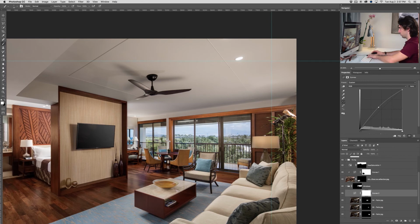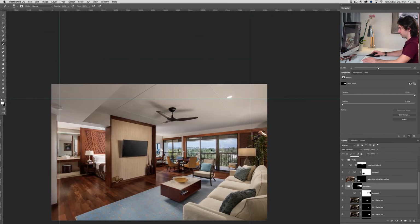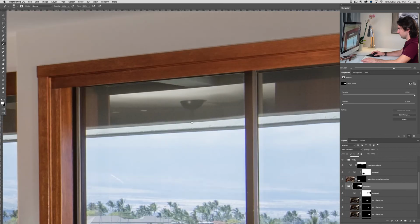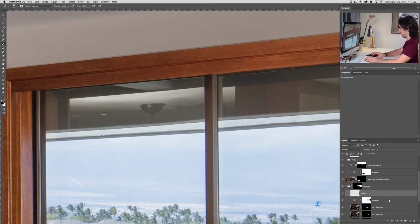I don't want to get the wood so much, so we can paint that curves layer sort of out of the wood a little bit. Again, don't worry about going outside because we are within the mask of this group. But I do think brightening that up makes it feel a little bit more realistic. And now, I need to get rid of this. So, I'm going to make, in this Windows layer here, a new layer. I'm going to call it Remove Flash Highlight. Grab my pen tool, and I'm just going to pen out this whole area.